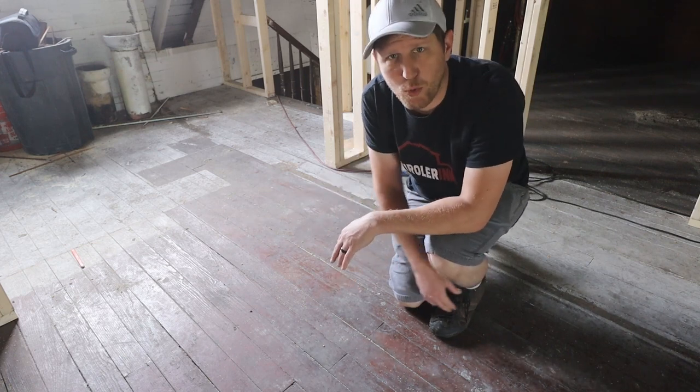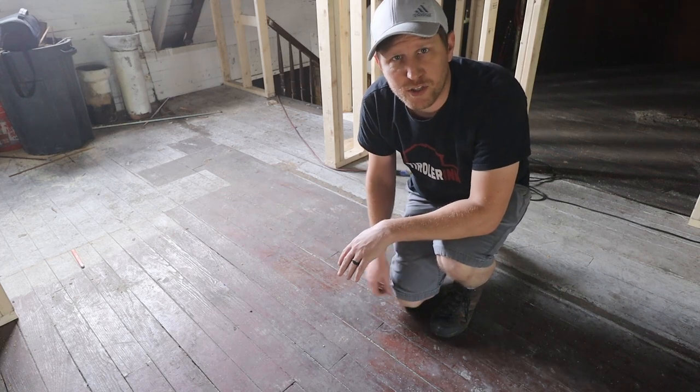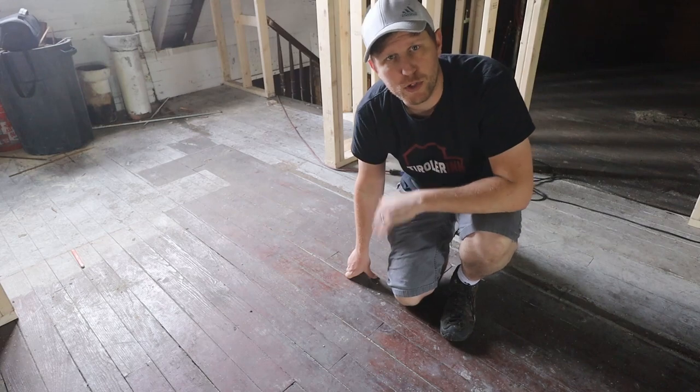Most likely some kind of hardwood floor, maybe in the hallway and the bedroom sections, probably also in the closet, and then in the bathroom we'll do some tile.